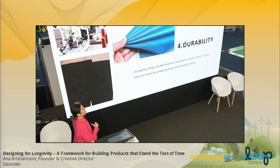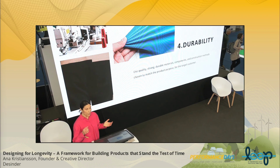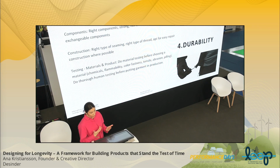Of course, this is one of the focus points in terms of having a product last longer. So of course, it's about using quality, strong, durable materials, components, and construction methods to choose to match the product's purpose for the target customer. And it's in the last words there where this matters, because it's not always that it's super clear what the purpose is and also who that target customer is. So what questions can you be asking yourself, and what should you focus on?